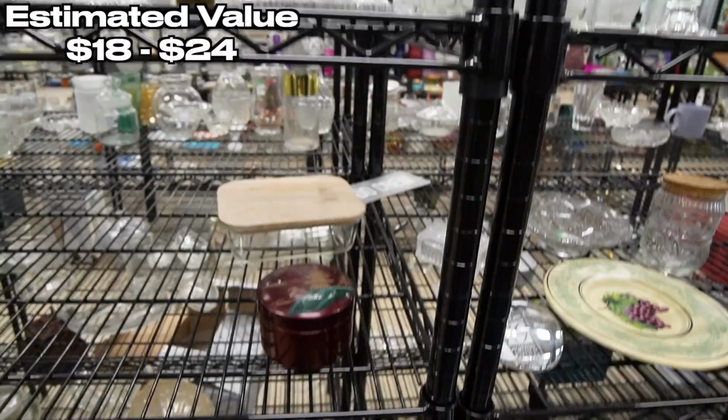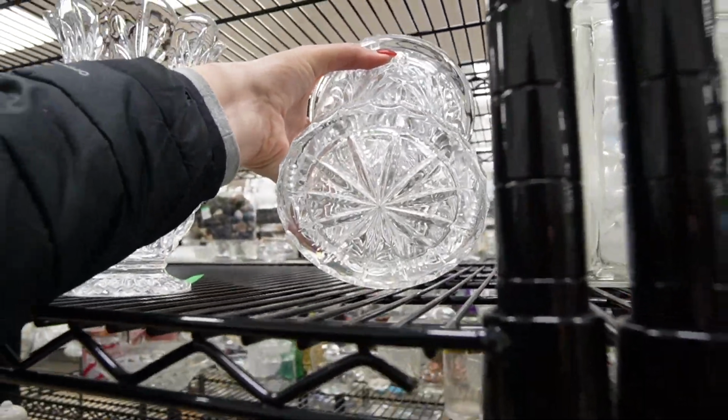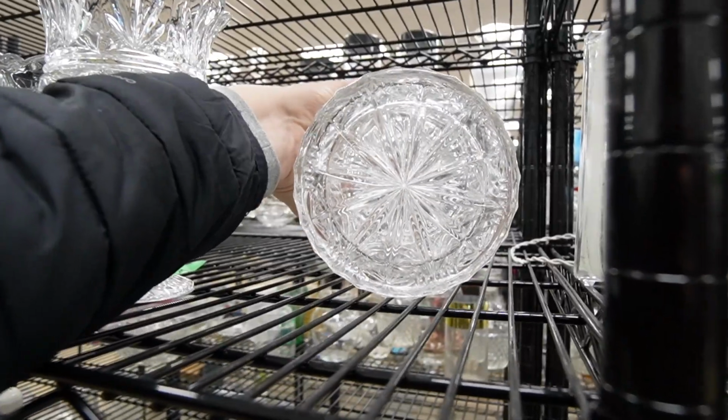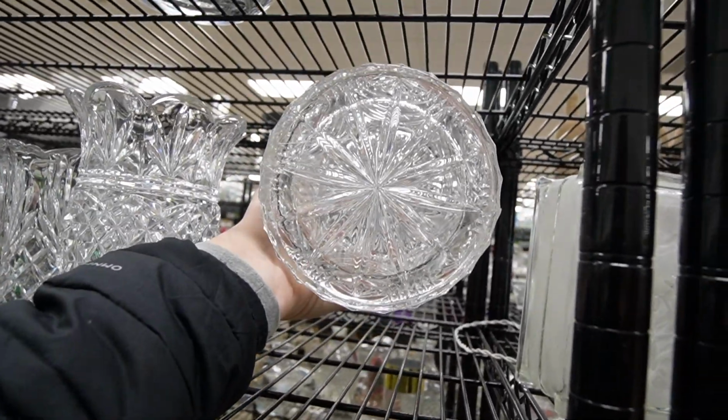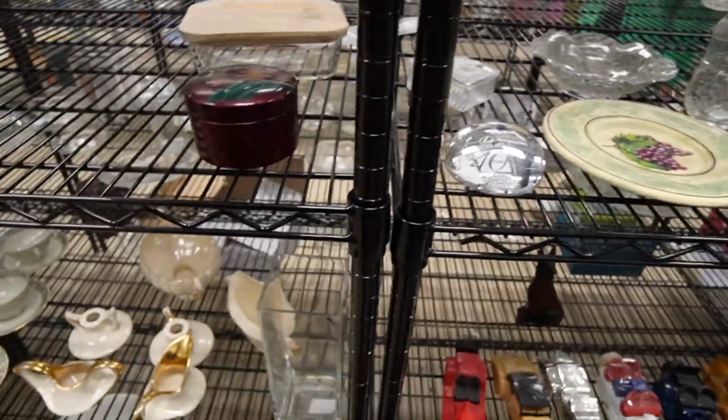Stick that in here. It's a really nice looking biscuit jar. Last time I passed a biscuit jar, you guys let me know that it happened to be Waterford, so I'm going to check this one for a mark. It's a nice piece of crystal, but there is no mark, so I'm going to leave it.